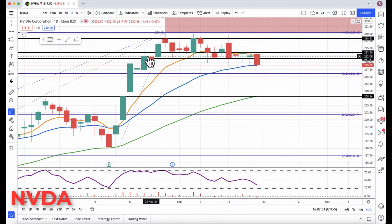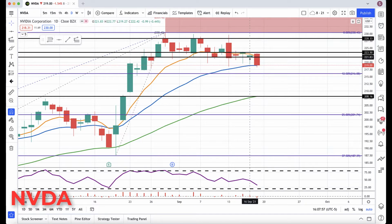I can even bump that up slightly just to be on the conservative side. So you can go to about 221.80. I'd say 221.80. That's now resistance. So anywhere between this closing price and 221.80 is resistance. If you want something tighter, I'd make it about 221.20 to 221.80 is the resistance zone.